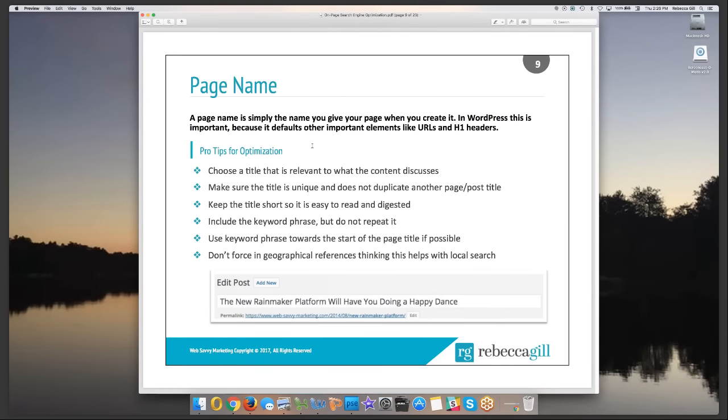You want to include your keyword but not repeat it. And if possible, you'd like to push it towards the start of the page title and not the end, because the search engines will read left to right. If you're working with local SEO, please do not force the local geographical reference in unless it actually makes sense to do so.